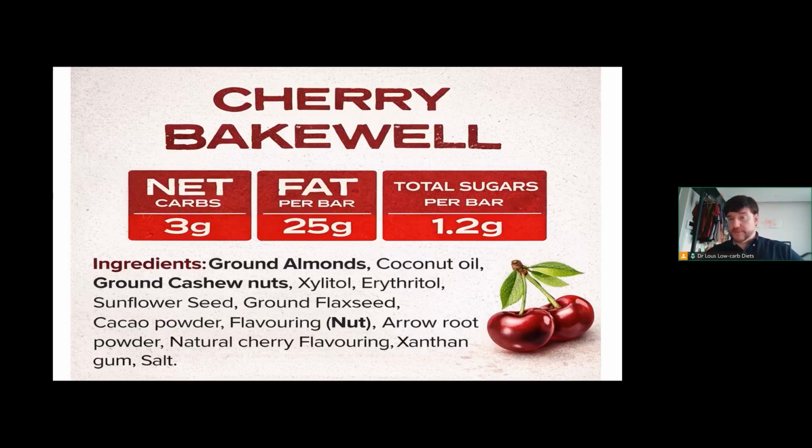Ingredients: ground almonds. Okay, that's awesome, all natural. Coconut oil, ground cashew nuts, xylitol, erythritol, sunflower seed, ground flaxseed, cacao powder, flavoring, arrowroot powder, natural cherry flavoring, and xanthan gum and salt. So what we can see here is that it's not going to impact that much, and you get your carbs and your sugars from obviously the ground nuts and the ground cashews, especially the ground cashews. Then you go down and you can see you have a few other places probably contributing.